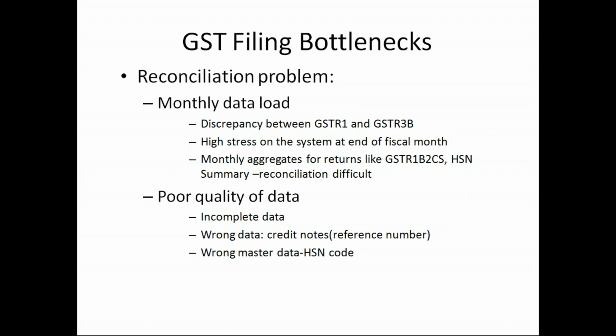Currently, the GST filing bottlenecks are as follows. First of all, is the monthly data load. For a number of companies, there's a discrepancy between GSTR1 and GSTR3B. There's a lot of stress on the system at the end of the fiscal month, and there are a lot of monthly aggregates which are used specifically for B2CS, HSN summary, which makes the reconciliation very difficult. We're also looking at cases of poor quality of data, which is incomplete data, wrong data, credit notes, wrong reference numbers, and master data HSN code.